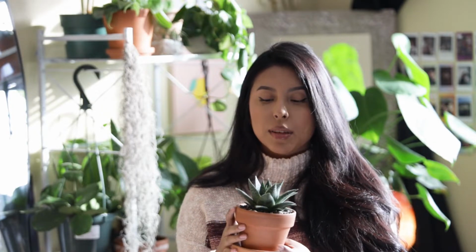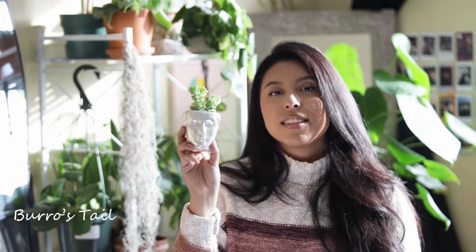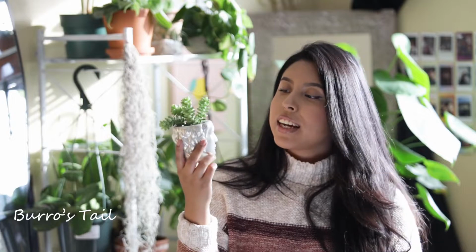So if you do find yourself overwatering your plants, I recommend putting your succulent in a terracotta pot and making your soil mix very, very airy. They will be very happy as long as you give them the correct amount of water and sunlight. This is a donkey tail succulent, and like I said before, it will do very, very good if you have a window that has direct sunlight. They love direct sunlight, and they also don't love being overwatered.